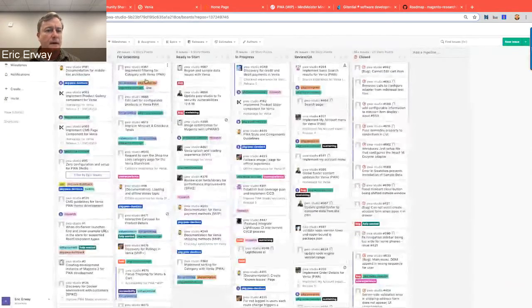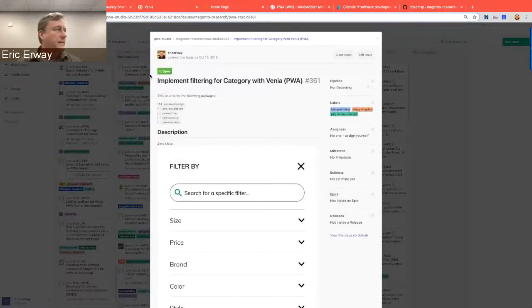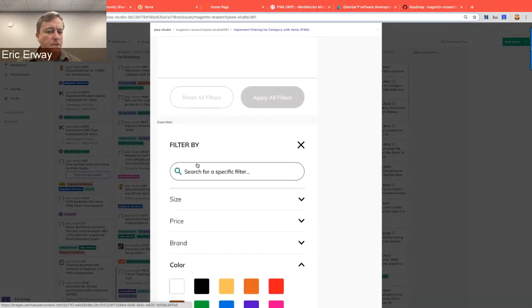All right. With that in mind, maybe some copying and pasting. This one's going to be a little bit more complex, but really builds off of what we just talked about for sorting. So this one is number 361. This is filtering for category. So based on what we just talked about with sorting, again, Sami has done a really nice job talking through and walking us through the prototype for this.